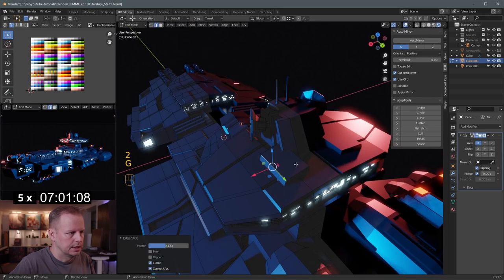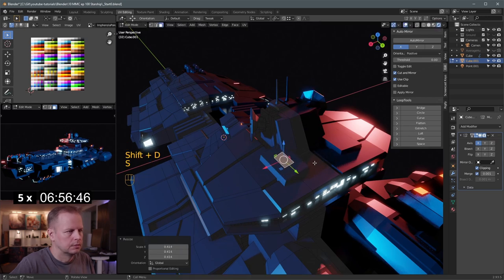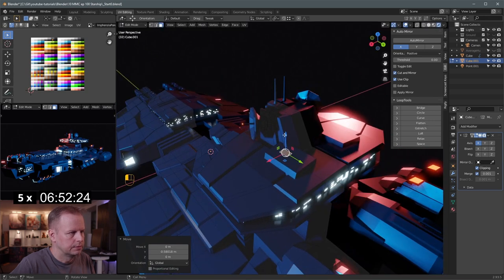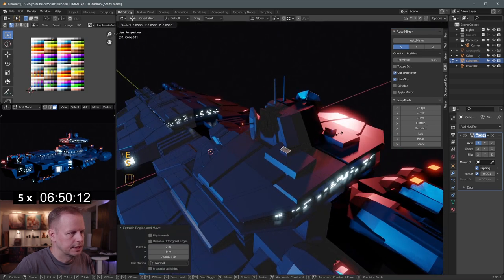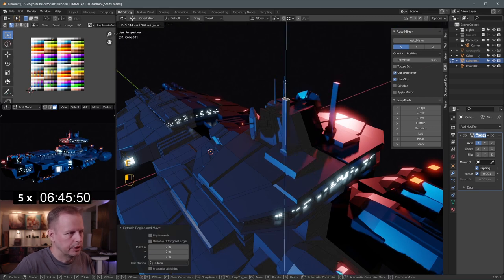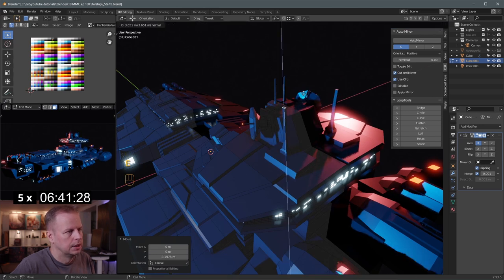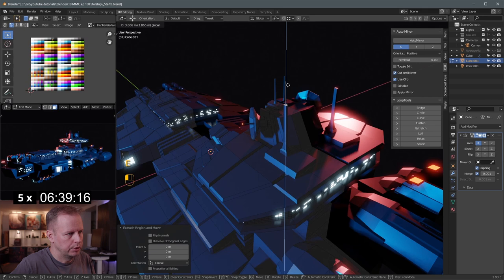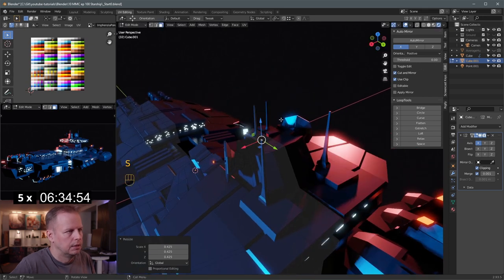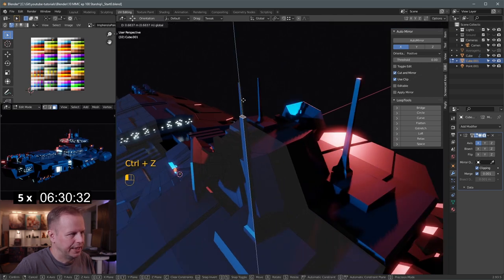GG. Slide this one and put some more antennas here. Shift D. We can have antennas that aren't perfectly square as well. I think that'll look fine. So E to extrude, S to scale, E to extrude, S to scale, E to extrude. Right click and then make sure that I go straight up. You don't want antennas poking sideways, I don't think. So that's why I'm not extruding up all the way before I right click and just S to scale. Put some red tips on these antennas, so no enemy fighters fly into them.